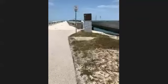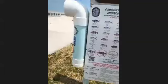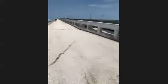Yep, and this is where everybody fishes, so they have regulations and stuff here. Now, what do you suppose the odds are of seeing any manta ray or stingray? I don't know. You never know. There's definitely nobody out here fishing, so I don't really have anything to entice them. But you never know. Well, don't drop your phone, but here, right?